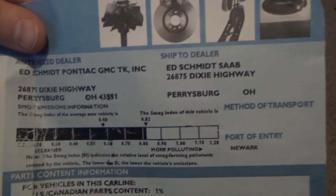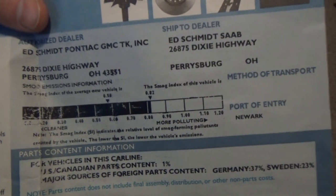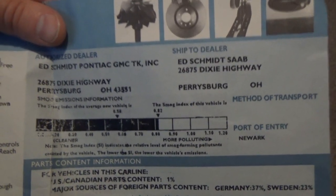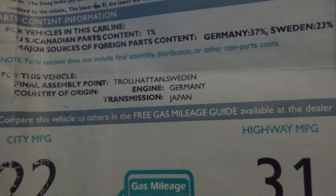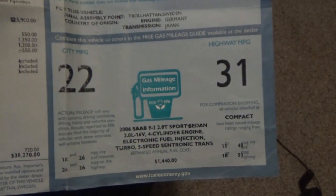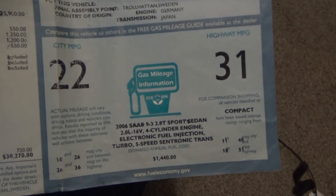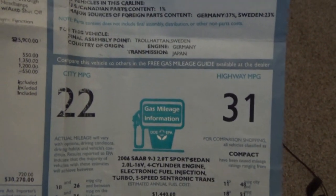This one came from a dealership in Perrysburg, Ohio, which I'm not really 100% sure where that is, but it stayed within the state, it looks like. And then, of course, the final assembly point of this car was in Trollhättan, Sweden. So, new fuel numbers there. I don't know, it may still make about that. So yeah, original window sticker, that's a definite plus there.